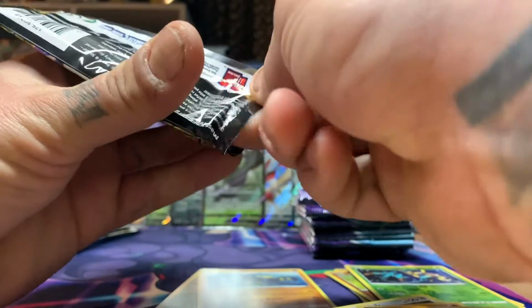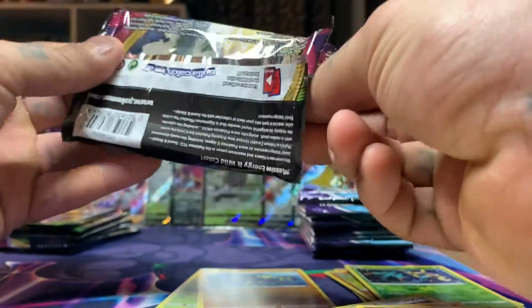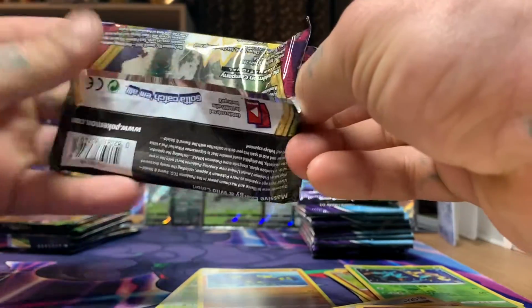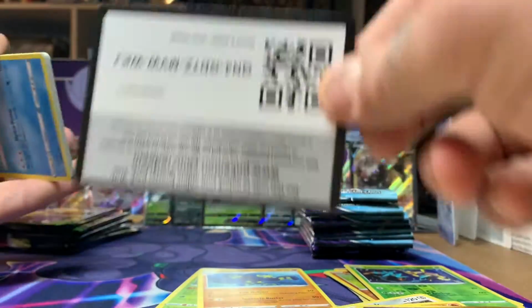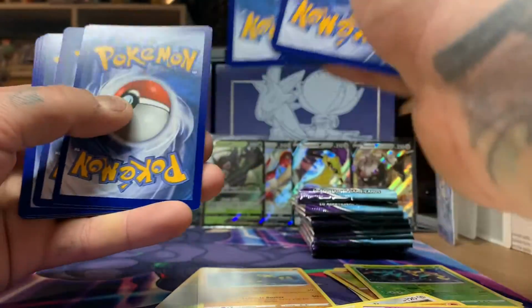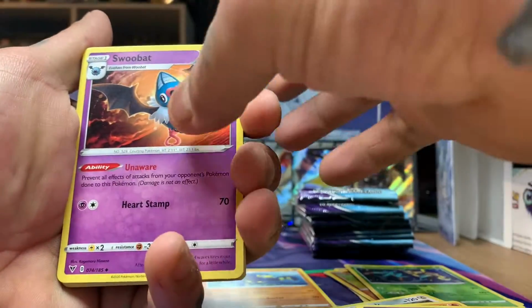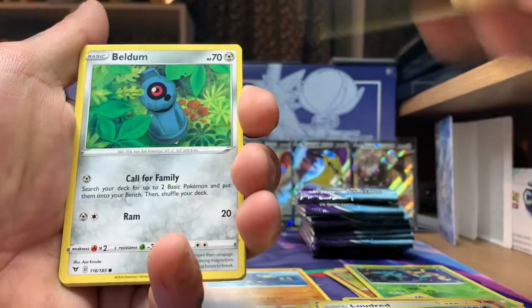We pulled a Full Art trainer, we pulled a Hyper Rare, we pulled a Full Art Pokemon. This has been a good box. Technically, we've had two Full Arts and a Hyper Rare out of this. I believe we pulled the Orbeetle VMAX as well, and that Zarude. We've got a metal. I want metal energy to come. Swoobat, Loudred. This has been one of the best Vivid Voltage boxes I've opened.